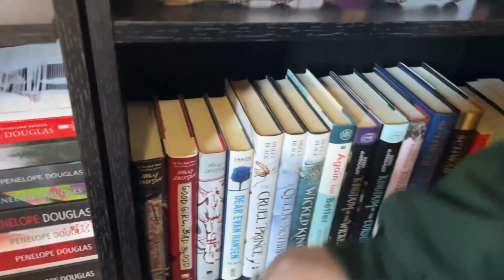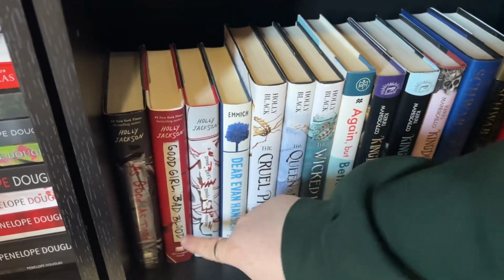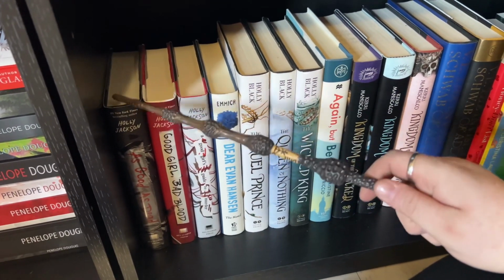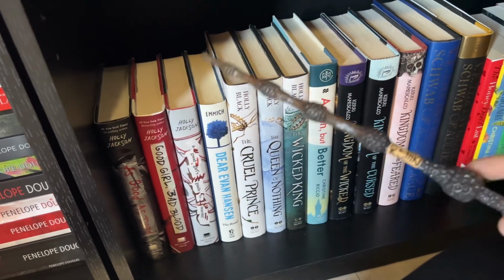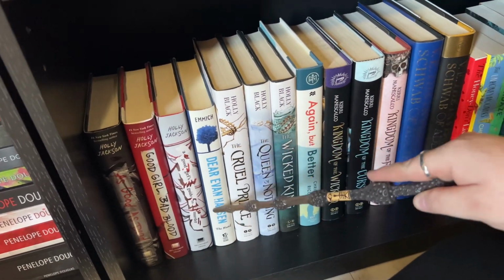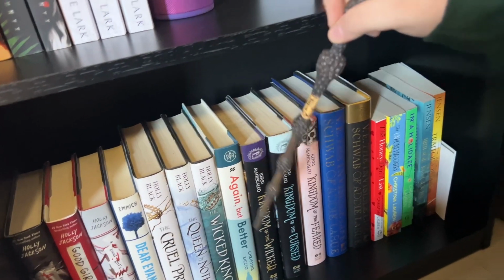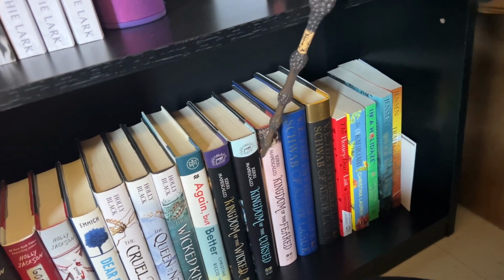But, so I have Good Girl's Guide to Murder, this series. I still need to read this one. Me and my friend Danny are going to read this year, I promise. Dear Evan Hansen, one of my favorite Broadway shows. Cruel Prince, love, want to reread this year. Never read this, but I heard it's good. Need to read the third one of this.